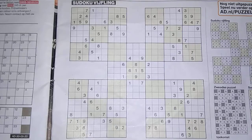And Sunday, there's no newspaper on Sunday here, and tomorrow is Whit Sunday, and Monday is Whit Monday, so also no newspaper on that day. So for these 3 days, Saturday, Sunday, and Monday, only one regular Sudoku.